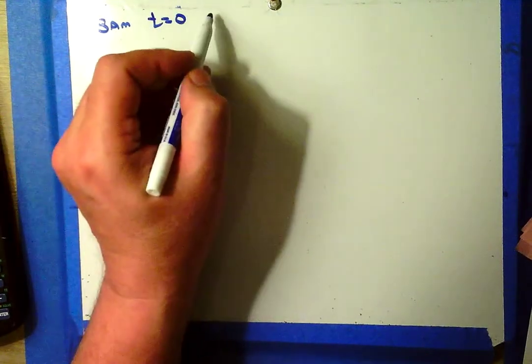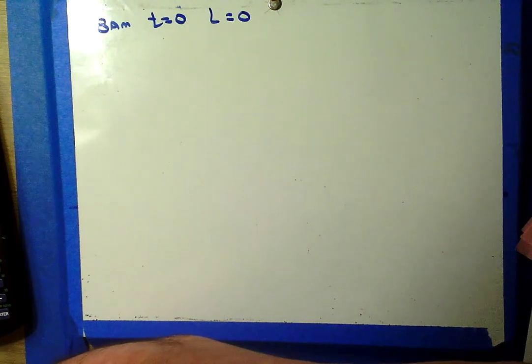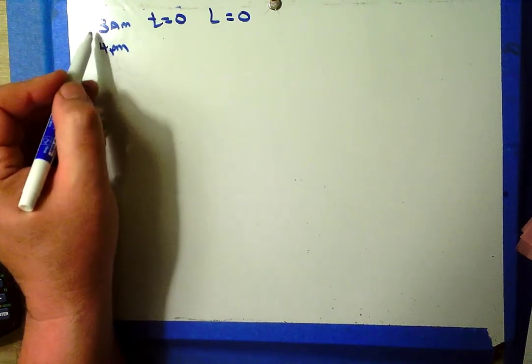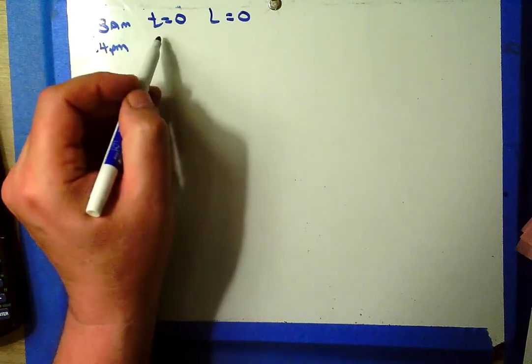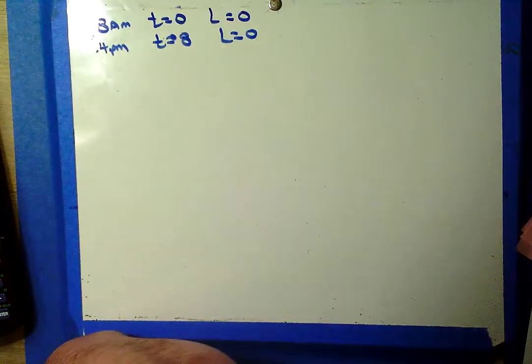There's no one in line. Line length equals zero. And then there's no one in line at 4 p.m., when the ride is closed. Now, 4 p.m. is 4 hours to noon, and there's four more hours from noon to four. So this will be T equals eight. The line also equals zero. So I guess we have our two low points for our line.